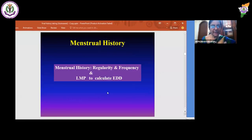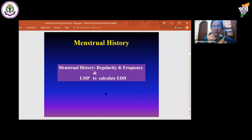So don't waste time on menstrual history. You just want to get some message on regularity, frequency, and how to calculate. Don't keep on talking about moderate flow, soaks this much, all that story. Don't waste time. Just find out how reliable the LMP is and whether it is regular or not. So what is the history you will elicit in marital history?